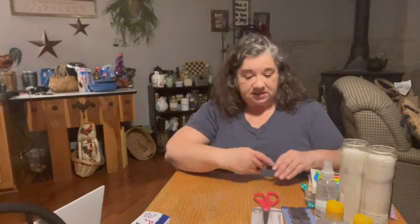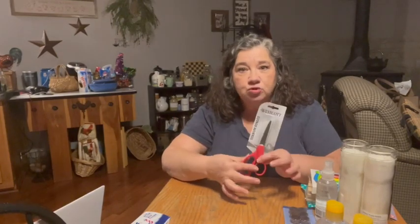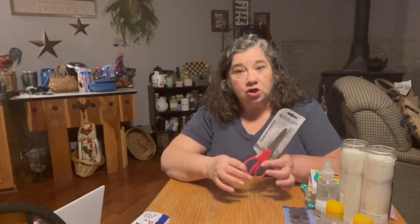I haven't done that. I needed a pair of scissors. I have scissors in the house, but I wanted a pair out working in the yard.